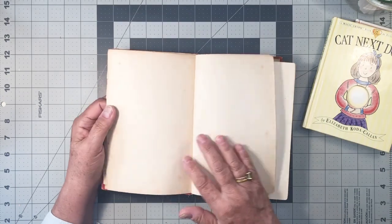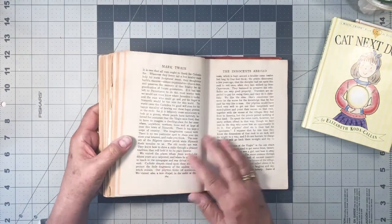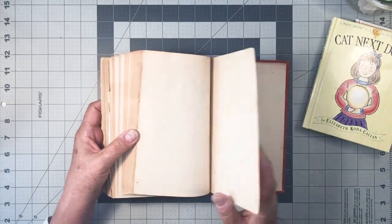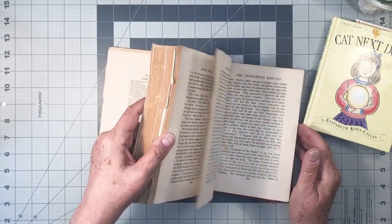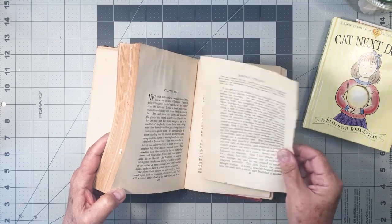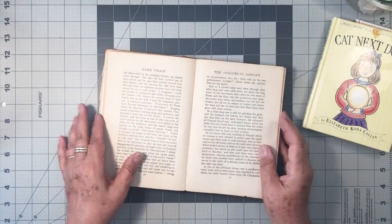I've always wanted to read this story of Mark Twain. I didn't realize it was this long. Is this really all Innocence Abroad? It is. The whole thing is Innocence Abroad. Good grief. That's 400 pages that are falling apart. And 58 came out. Let's put it back. 58 goes right there.